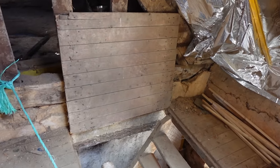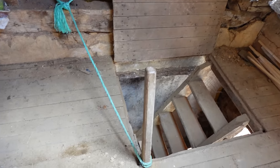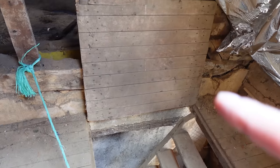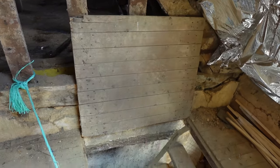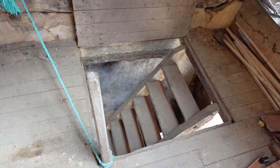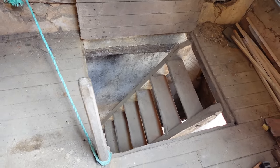Now, lots of people have said in the comments, if you have a spiral staircase, how are you going to get stuff up here? Well, I plan to keep a trapdoor, if not this one, another one very similar. We can just bring the floor down. Anything that needs to come up, just open the trapdoor.